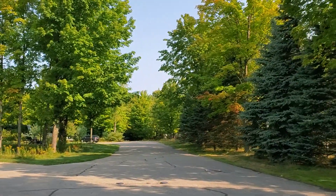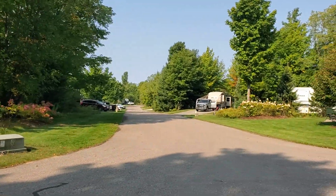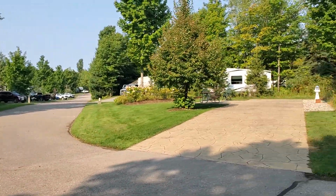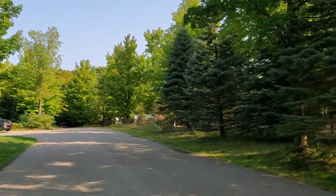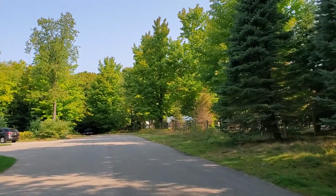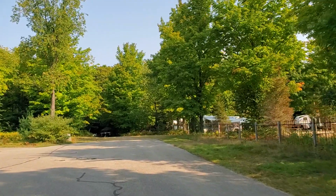There are three main roads that sneak through this place. This is the middle section. We're just going to go and do the loop just to give you a rough idea. Sites are a little over 100 feet long, is that correct? Yes, you have at least 110 feet on your parking pad. The sites are at least 1,000 square feet or more.